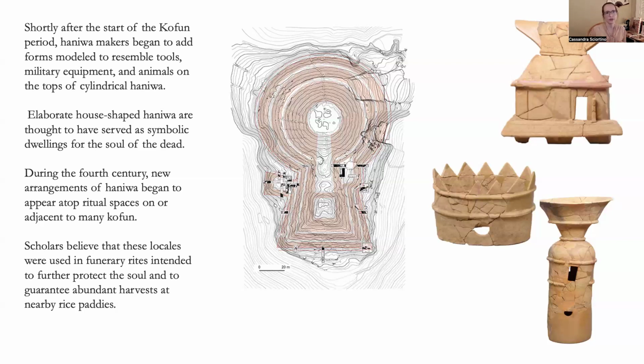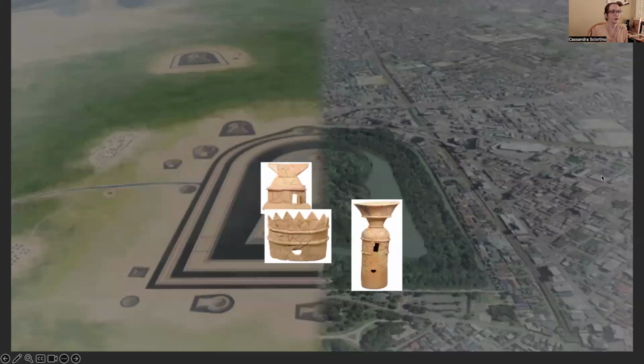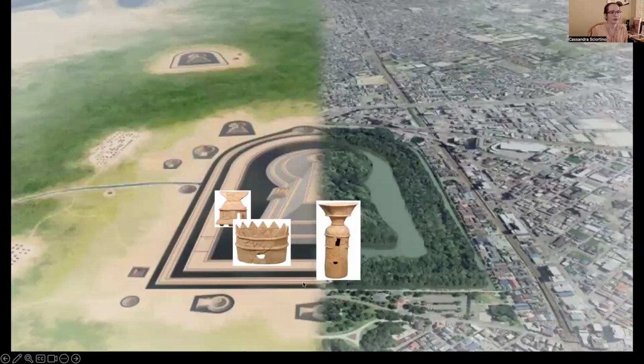There is no bronze here. These are, to our eyes, very charming, sweet kind of forms that only grow and appeal as they evolve into figurative forms. Just here is, again, to keep you visualizing the way these would work. They would be placed on or around this kofun, serving a ritual function of some kind.